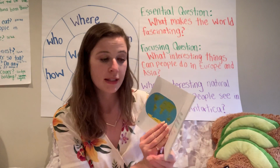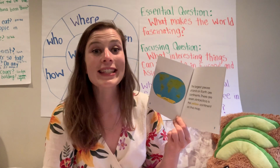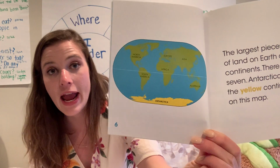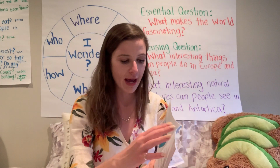The largest pieces of land on Earth are called continents. There are 7. Antarctica is the yellow continent on this map. So it is very long, and it's right here on the bottom of that map.